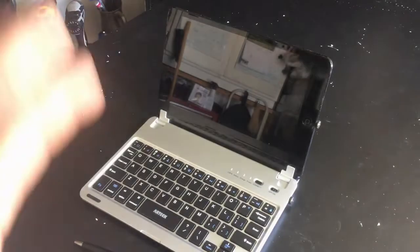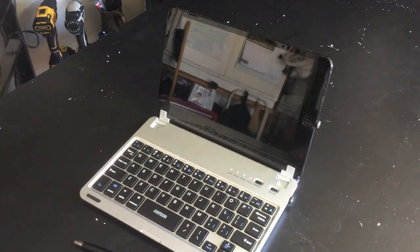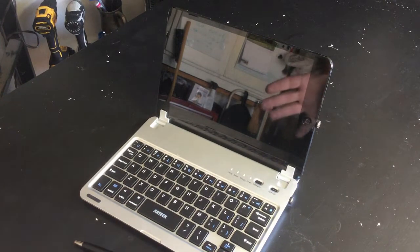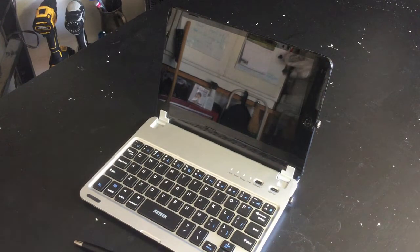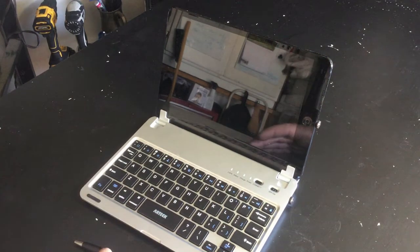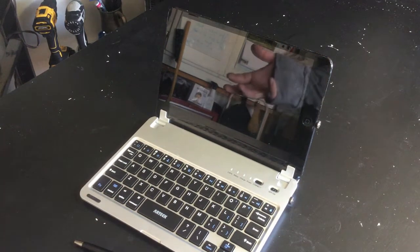So rounding out the hardware overview of the iPad Mini 1, the battery is a LiPo battery. It's got 4,440 milliamp hours, which is supposed to translate to a 10-hour life. I've actually gotten it to go much longer than that. I mean, I don't do a lot of heavy lifting with this tablet. I mostly nowadays use it as an e-reader.